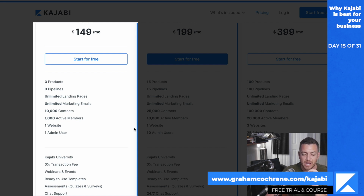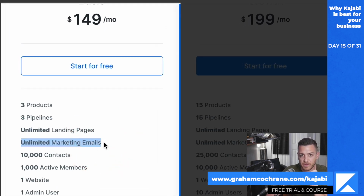What I like about Kajabi is that there's a limit on certain things, of course, otherwise why would there be different tiers of the product? But they've limited you on the things that won't really hamper your ability to make money, and they've given you unlimited for the things that really do help you make money. You see this one right here, unlimited marketing emails? This is a big one.